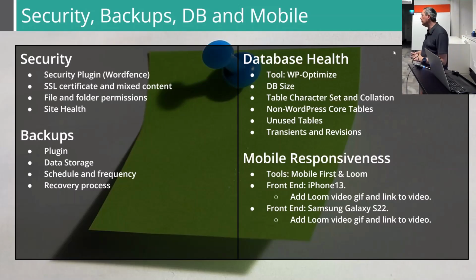I highlight the non-WordPress core tables for them. I try and identify if there's any unused tables. Sometimes it's quite a difficult job, but I try my best. And then I look at transients and revisions. WordPress out of the box stores unlimited revisions. So if you've got a 10-year-old website, it's been storing every single edit since 10 years ago, which leads to database bloat. They can all get deleted. And transients as well. They're temporary cache in the database, which should get deleted automatically, but don't. You can end up with tens of thousands of those if you've got, for example, WooCommerce or some sort of membership site in there. And that, again, extends the database size. The larger the database, the longer it takes to query, the slower WordPress is. So all this is performance.